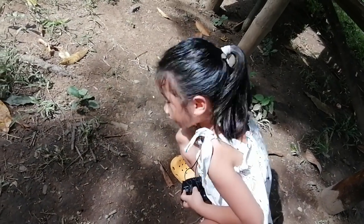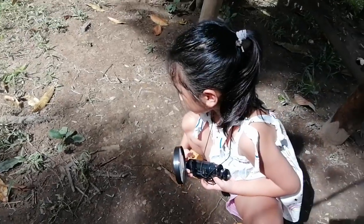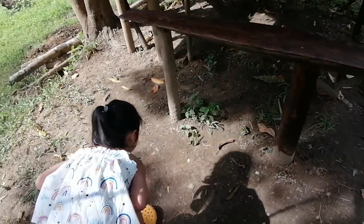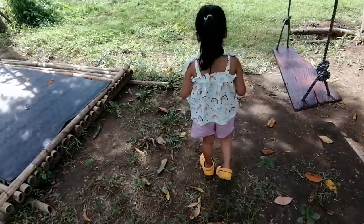Look at this. I think this is a dragonfly. Amazing! Uh-oh. Maybe I'll let it fly. That's cute. Now let's find another insect.